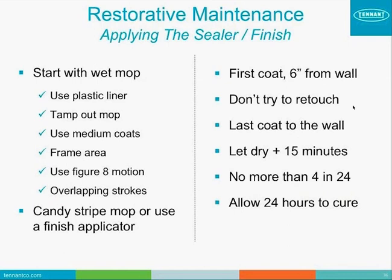Okay, these are some tips for restoration, for applying coats of floor finish. Many of you have done this before. There are certain types of techniques and processes. We always stay away from the wall 6 inches on the first coat. We always want to make sure that it cures properly. We never lay more than 4 coats of finish in a 24-hour period, allowing the finish to cure for at least 24 hours if I'm going to put on a 5th or a 6th coat.